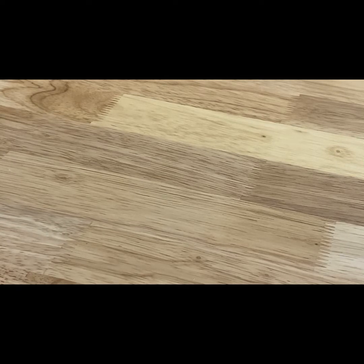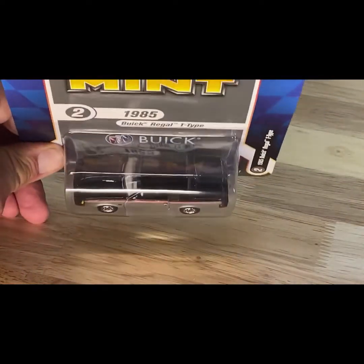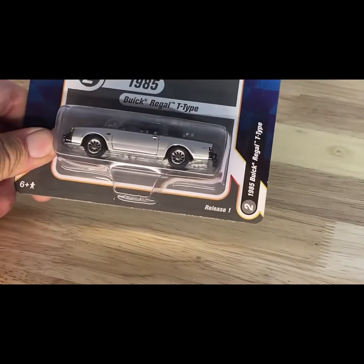technology had grown, and with technology growing came the advent of sequential port fuel injection. You ever heard that term? Oh, I bet you have. Well, in 1985, Buick released the Grand National.